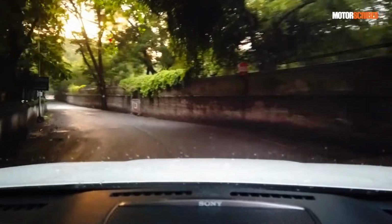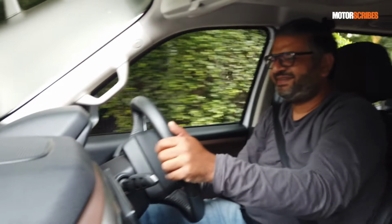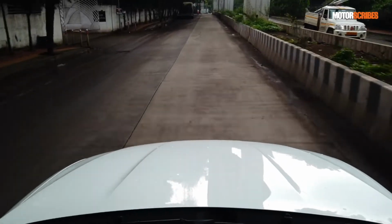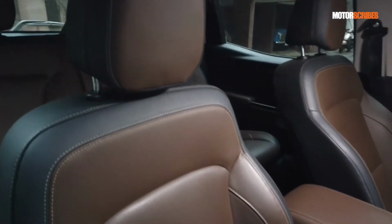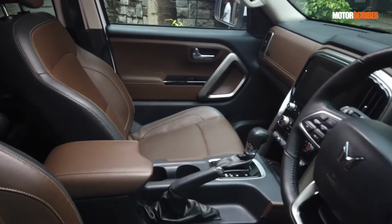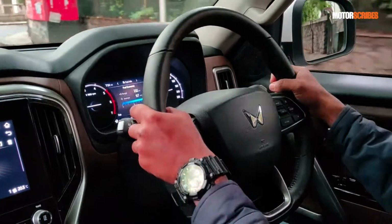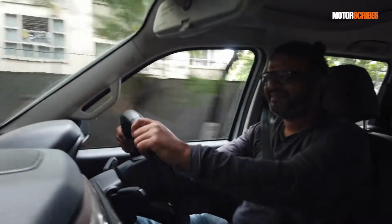So the first thing that you feel about the Scorpio N when you get inside is the fact that you get this really nice commanding view of the road. You're kind of like seated on the first floor when you're out there in this car. And it is just such a beautiful drive. So adjust your seat. You've got electronically adjustable seats, and that's a great touch. So right over here, you can adjust the driver's seat in more ways than one, and get that right driving position. And you get this real commanding view of the road, which is just absolutely stunning. And you just feel in control, seated over here.